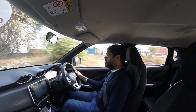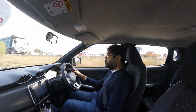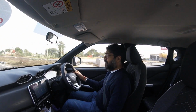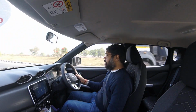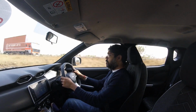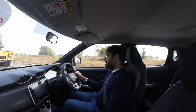I went to Neemrana from Gurugram, which was almost a 100 kilometer drive. Got an average of about 14 on the highway with the CVT, which isn't bad. The engine has about 100 PS. It's a very fast and responsive engine. I mean, just go down and there we go. It's fast and responsive. Like all turbo petrols, it's very nice to drive.